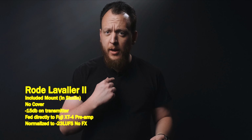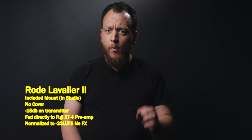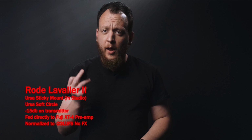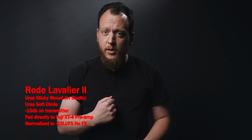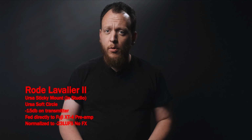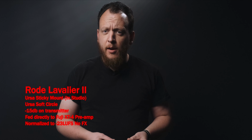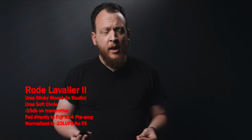We have our line 2 mic going from my lapel into transmitter 2, and we're going to be doing it one with a bare cover, one with the smaller foam cover, and one with the bigger fur cover. On line 1, I actually have it Ursa mounted using just a soft circle running into transmitter 1. So we're going to go through all these audio tests, starting out with this soundstage. This is going to be set up like most people's YouTube environments. It's slightly treated, but you can still hear it's got a bit of echo going on. And yeah, I just dropped that. You're not paying for this anyway.